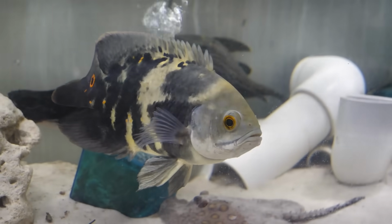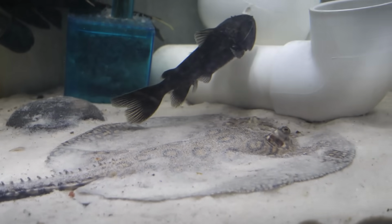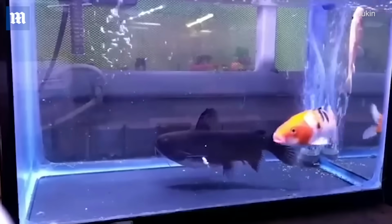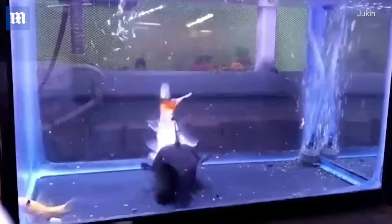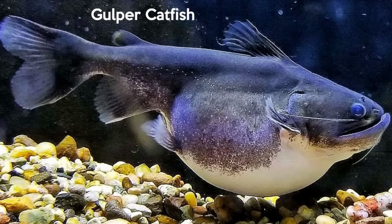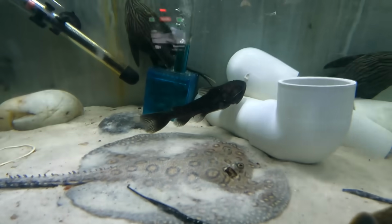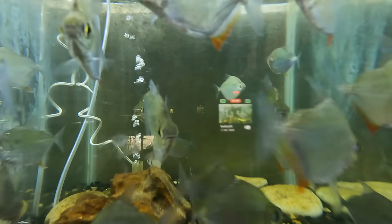And then you have a very interesting catfish here. Yeah, this black one. It's also from here. This is one of the most interesting catfishes. It can swallow a fish bigger than itself. So this is the only catfish that can swallow a fish bigger than its own body, because it has the largest mouth of any fish.